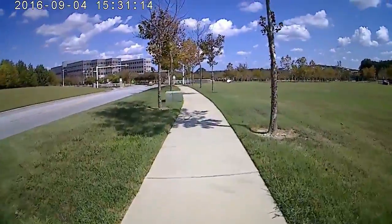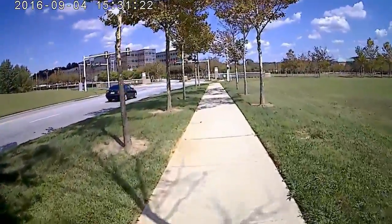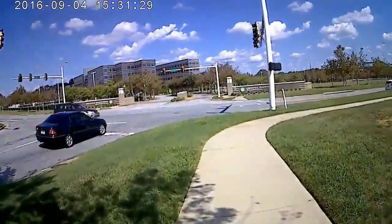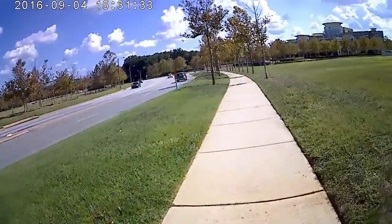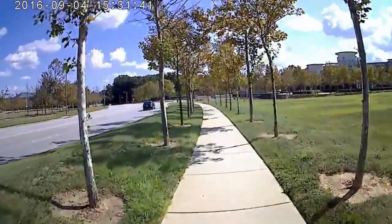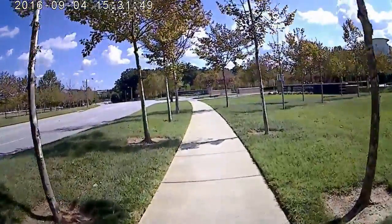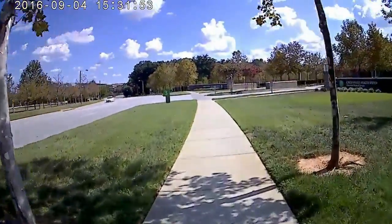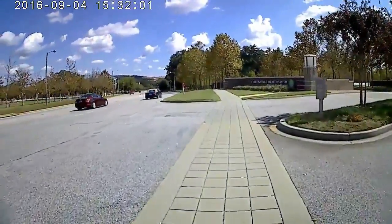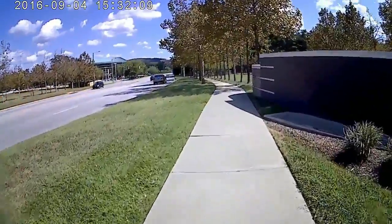I really like the sidewalks in through here. I wish these could be available for the entire journey. I really enjoy riding on these sidewalks. They have nice trees planted on both sides. It's just really nice.